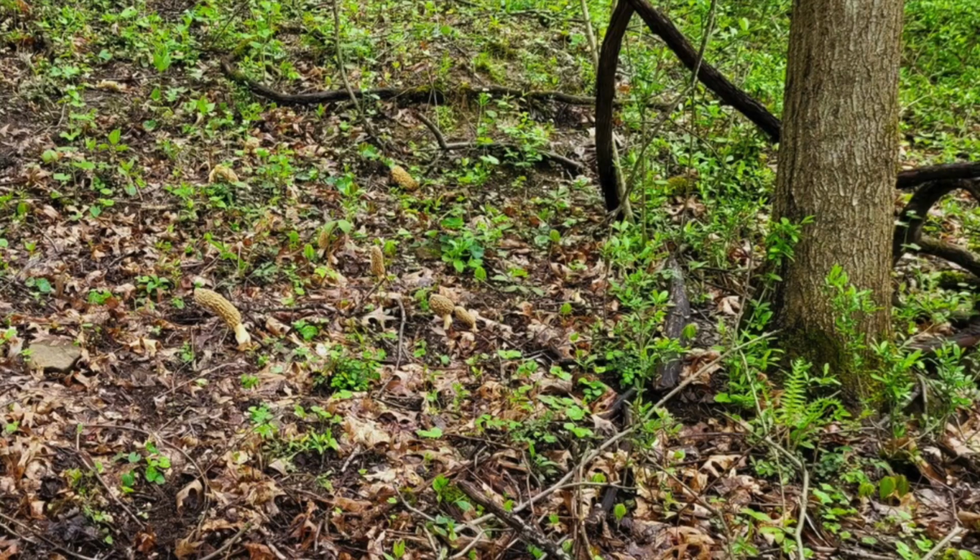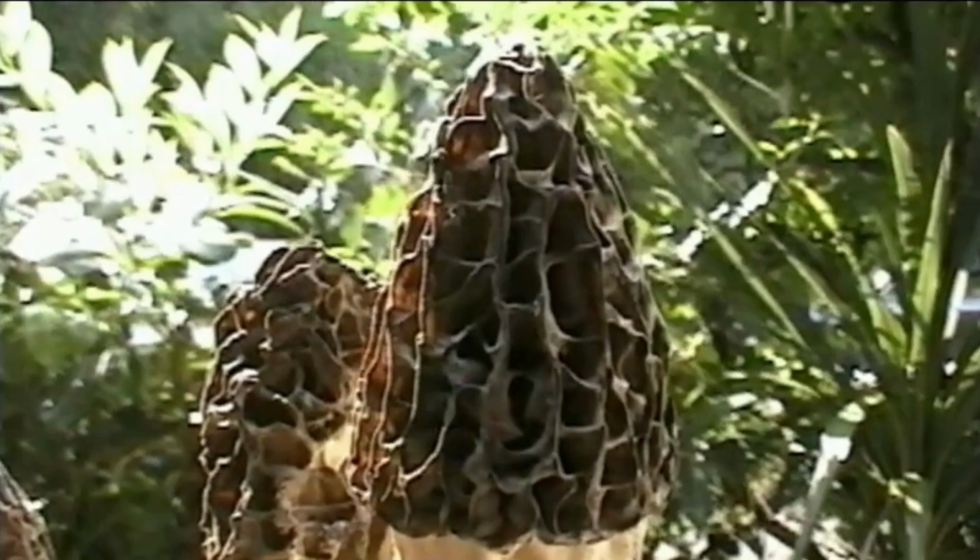The second type would be around the base of a dying tree. In this situation, the morel is losing its food source from its host tree as it dies, and over the course of about 5 or 6 years, it will put all its remaining energy into putting up fruiting bodies and sending its spores out into the world. It'll start off slow and then can be very productive and then just kind of peter out after a while. So that's the second type of fruiting situation.